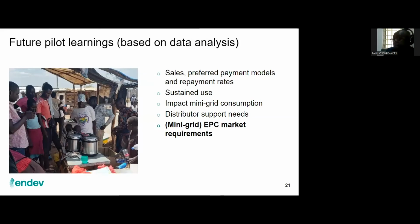Thank you. I will make it very short, just the last one. We at SNV are also collecting data from a research perspective, looking at the impact on the mini-grids, seeing if consumption increased from the uptake, and also looking at what players like Solaria, like distributors, need in terms of further rolling out this technology within the wider markets and on-grid settings. Hopefully we'll be sharing those results and learnings in October. Thanks so much.